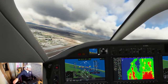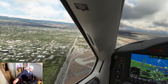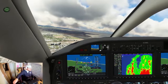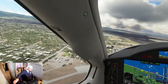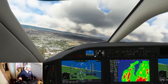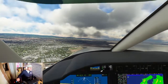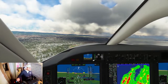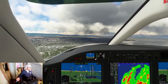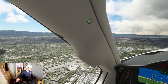Still on autopilot for the moment. There's the 101. There's the runways at Moffett. Now I'm going to follow this in. Now there is Palo Alto Airport along the way here as well, but we won't be landing there.